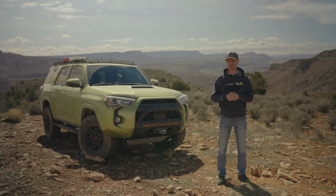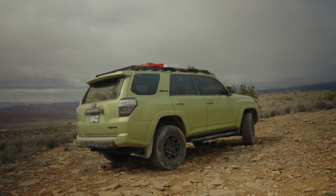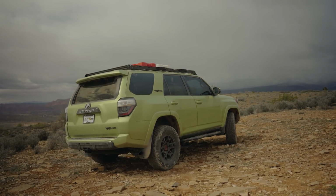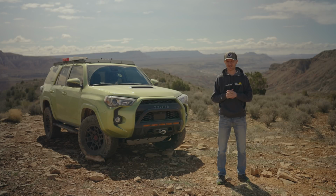The other thing that I really like about the Pro model, of course, and the off-road models have this as well, is the rear locker. We've been in a few situations on this trail and others that we did this weekend where we need to engage that rear locker, and that made a huge difference to have that locking differential. So that's really nice to have on these 4Runners.